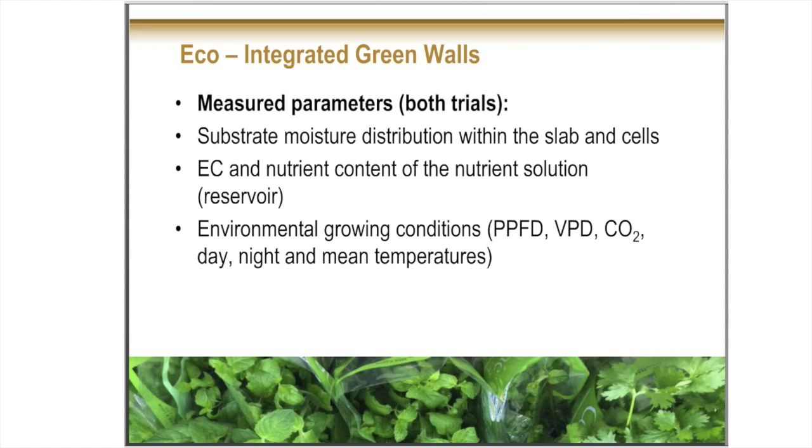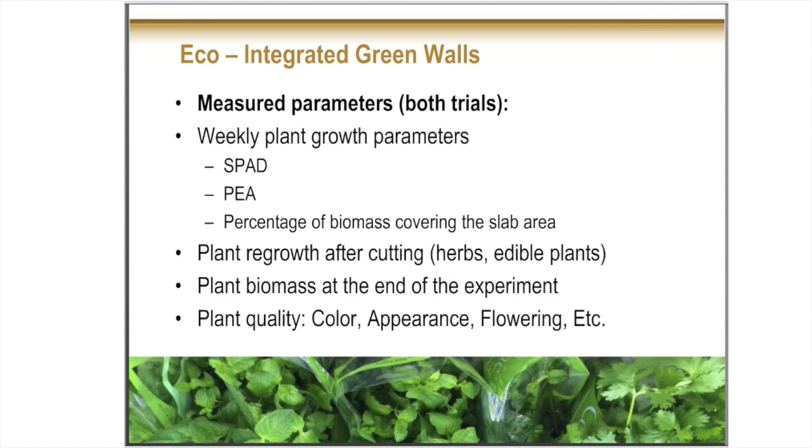Measured parameters for both trials will be the following. We will be looking at substrate moisture distribution throughout the slabs and the cells, EC and nutrient content of the nutrient solution, that is the overflow. Environmental growing conditions will also be monitored: PPFD, VPD, CO2, day and night, and mean temperatures. Weekly plant growth parameters will also be made through SPAD, PEA, and percentage of biomass covering the slab area.